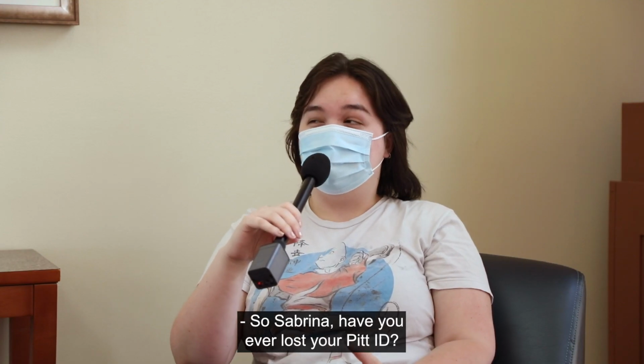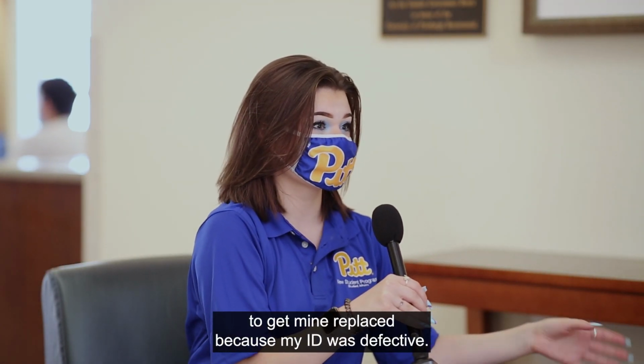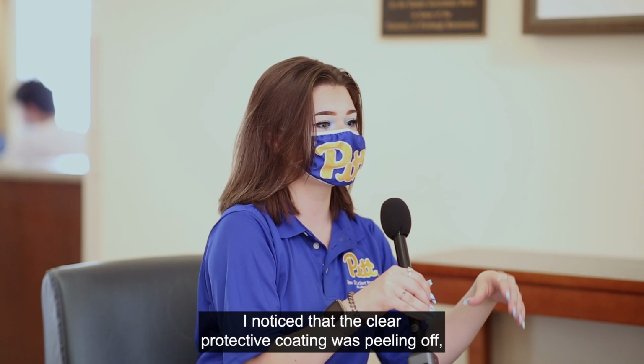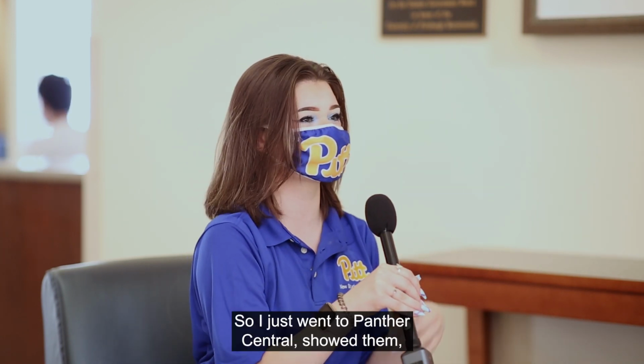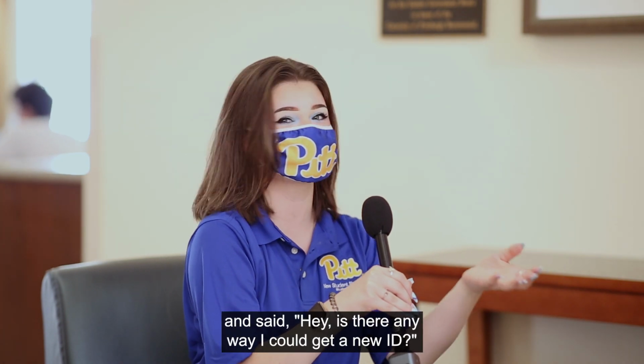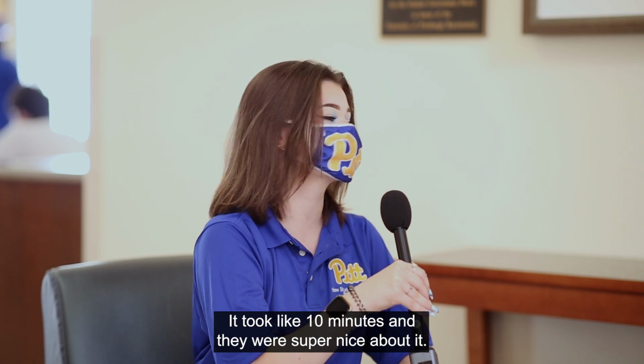So Sabrina, have you ever lost your Pitt ID? I've never lost my ID, but I have had to get mine replaced because my ID was defective. I noticed that the clear protective coating was peeling off and you couldn't see my face at all. So I just went to Panther Central, showed them and said, is there any way I could get a new ID? And they just printed one up for me. It took like 10 minutes and they were super nice about it.